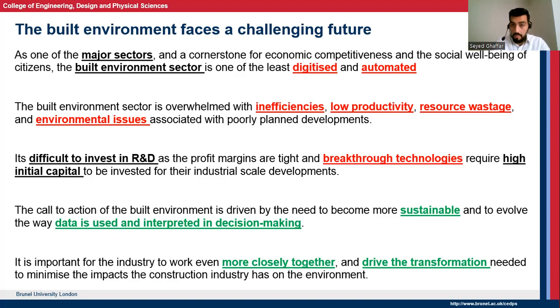So the built environment sector is also overwhelmed with inefficiencies, low productivity, resource wastage, as I mentioned previously, and environmental issues. We are contributing to a lot of global challenges such as climate change and resource scarcity. And these are all, again, part of the negative impacts that our sector, the built environment sector, has on society.